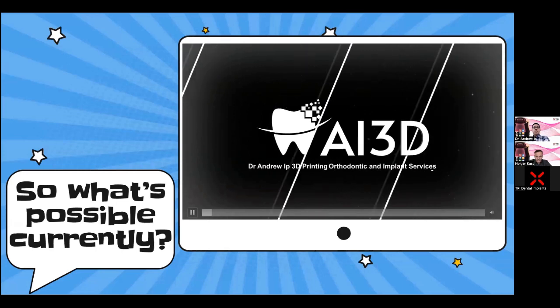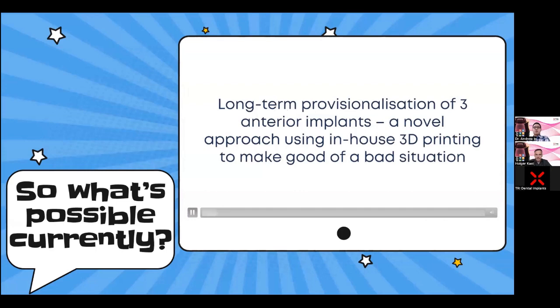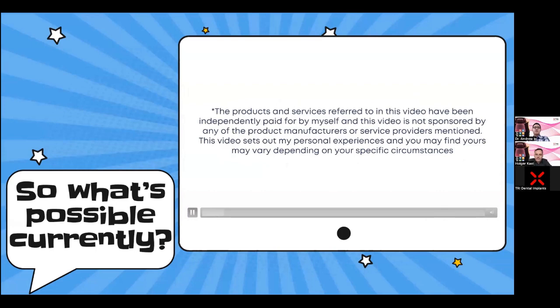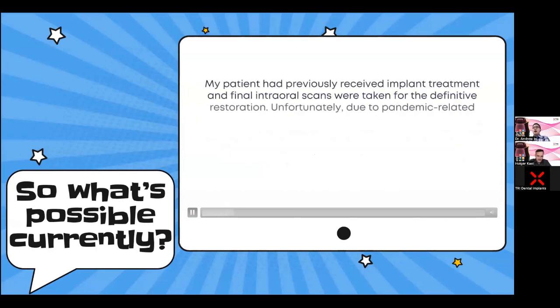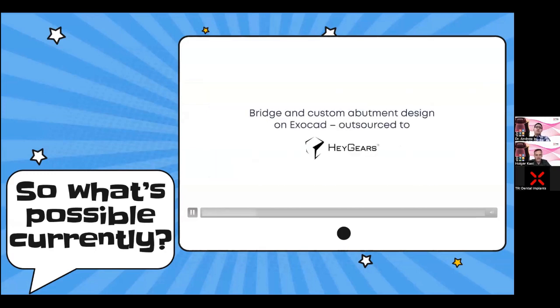This particular patient, I promised them a fixed restoration before they went on a cruise for a few months. Unfortunately, it was during COVID times, all those lockdowns, and I couldn't get the definitive restoration in time. So I had to make good on my promise and give my patient some sort of fixed provisional restoration that would last a number of months. That's basically what I did in this particular case, all using 3D printing and different types of 3D printers.